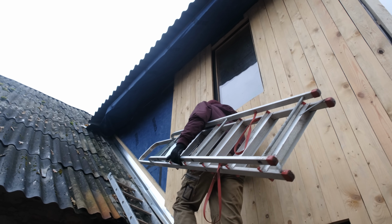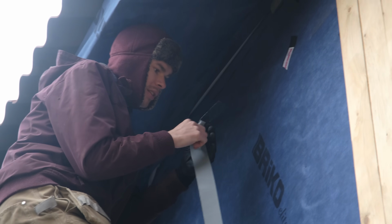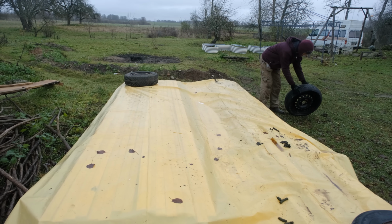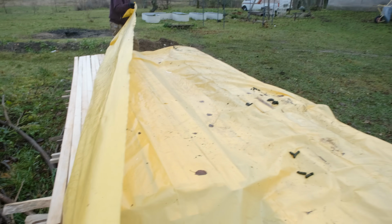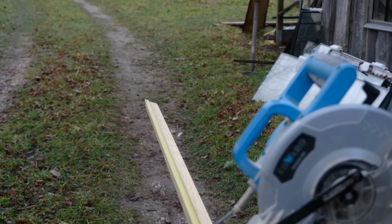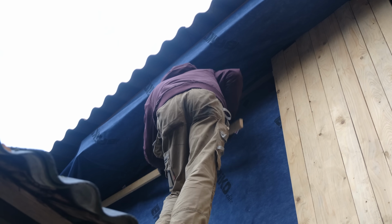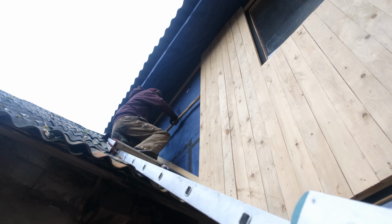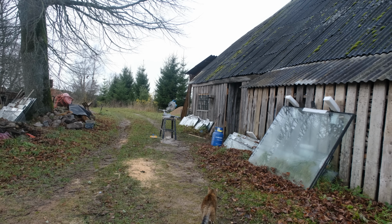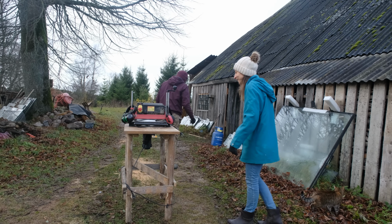This is gonna be the safest ladder ever. So, anyway. Ready, Baba? I guess. How low does it go? I was holding it so much higher.